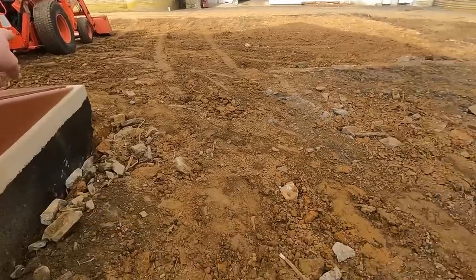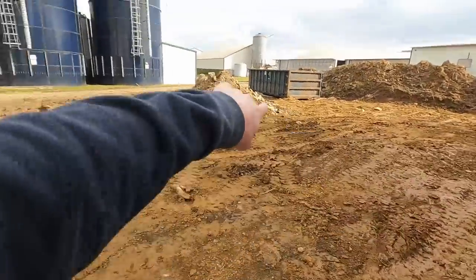Then we have to run another line intercepting into that around here and hook up to the line that goes out to the dry cow barn.